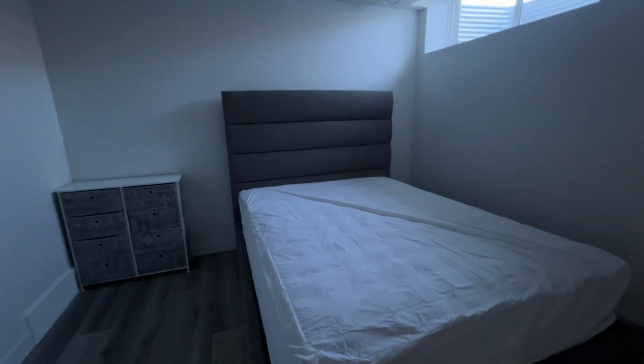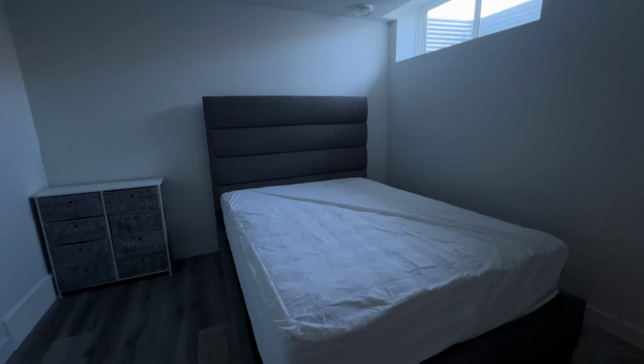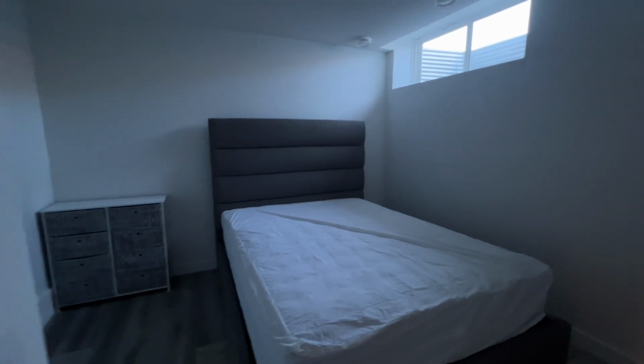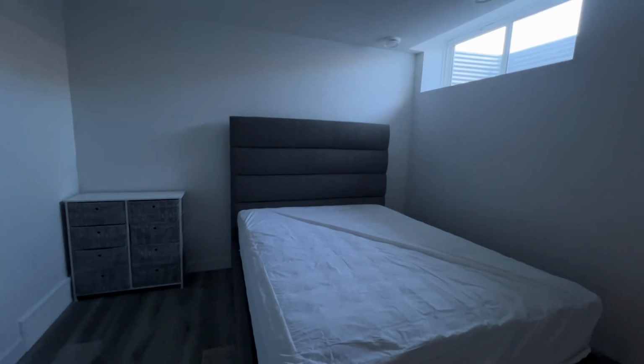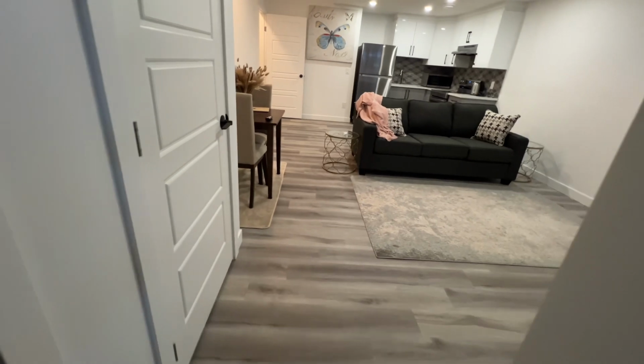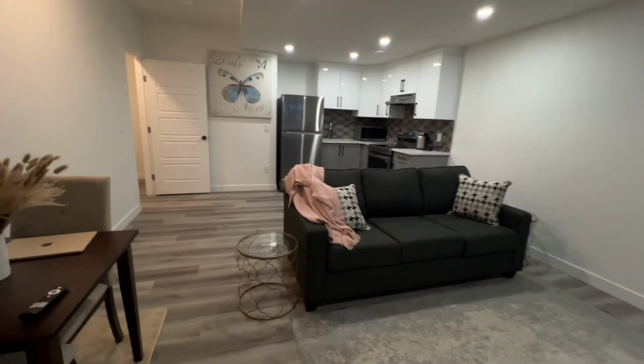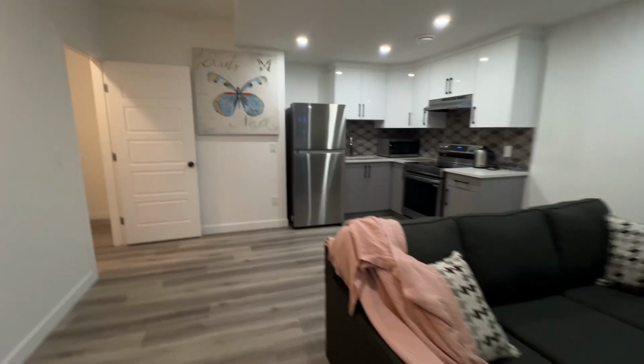I just left it. I could have done better staging with this, like putting on some duvet and all of that, but I think my husband made a great point leaving it this way. So yeah, this is the house. This is the basement. I'll try and put some before and after photos.